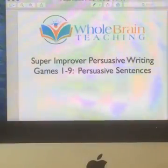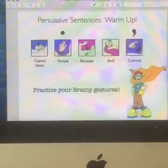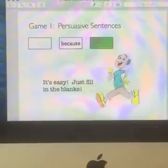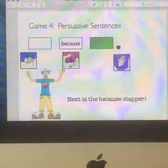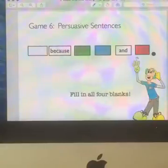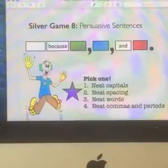All right, now here we go. Here's persuasive writing. You've seen it before. I'll go quickly. You start with warming up on the brainies, then game 1 is oral, fill in the blanks, kids do this, then add a capital, game 2, add a period, game 3, add a because clapper, game 4, add an and. I'll show you the gestures in a second. And now, fill in the blanks, add some commas, and then let the kids pick the strategy they want to improve. I'll show you the gestures in a second.